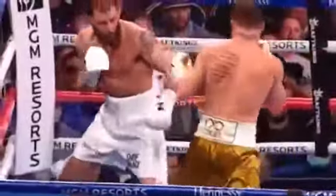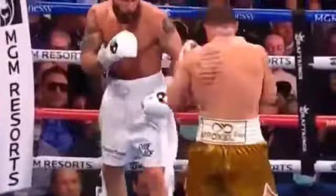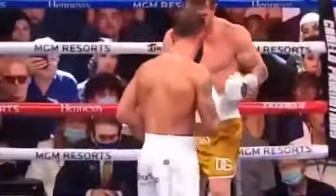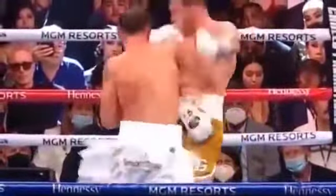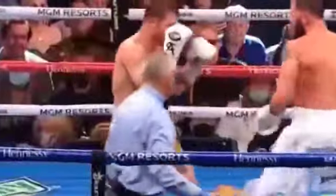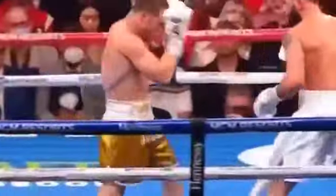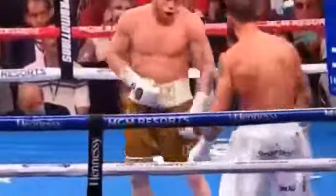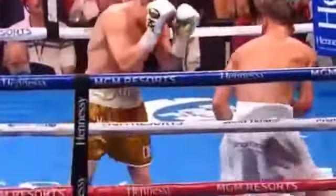Canelo's cutting off that ring and keeping Caleb Plant there in the corner, putting on the pressure. Plant though firing back. Canelo Alvarez has thrown more punches than Plant. Yes, Plant is playing. And there, Caleb Plant with a burst of activity. Those are some of the nicest combinations he's thrown in recent fights. There was a nice body combination, and a nice jab counter by Plant.